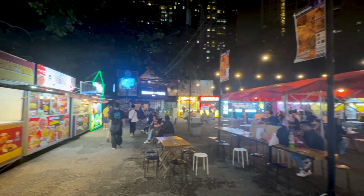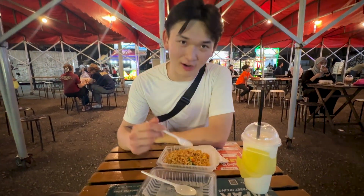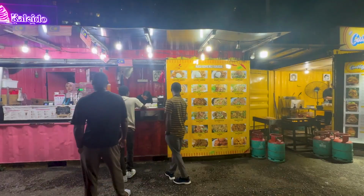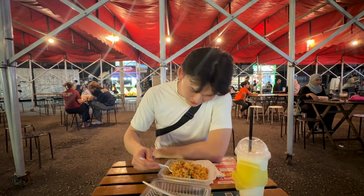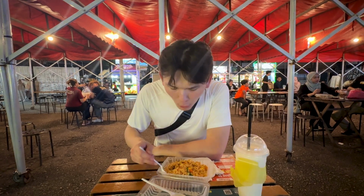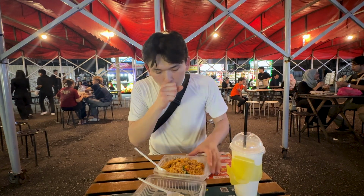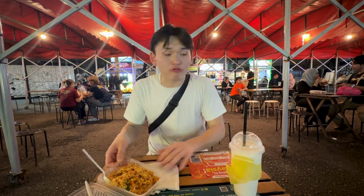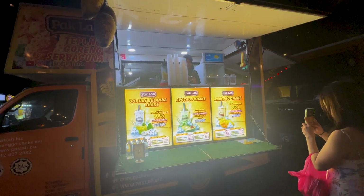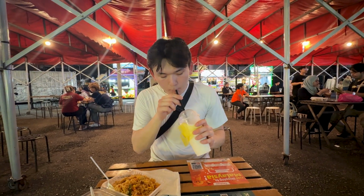Found ourselves this place called Tapak Urban Street Dining. Two things: first, nasi goreng of the trip, the biasa, which is the normal, for 8 ringgit. There's some chicken in here, corn, carrots. But good, actually strong. And then a soursop smoothie for 8 ringgit. Ooh, yum.